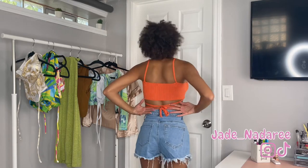So I got this orange shirt. It actually crosses, and you tie it in the back, and it's really cute. I like the color. You guys can see a little bit closer. I don't know what type of material this is. It's a little bit of a thicker material for the summer.